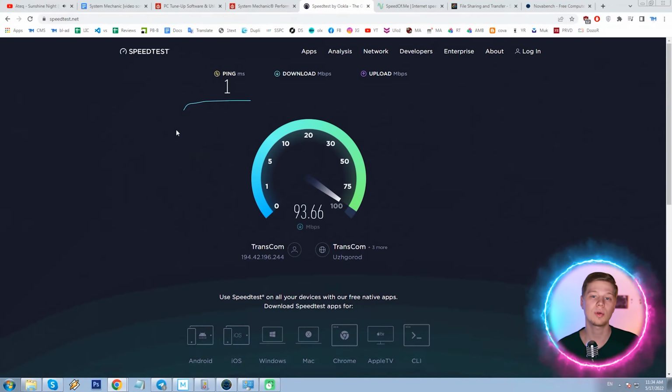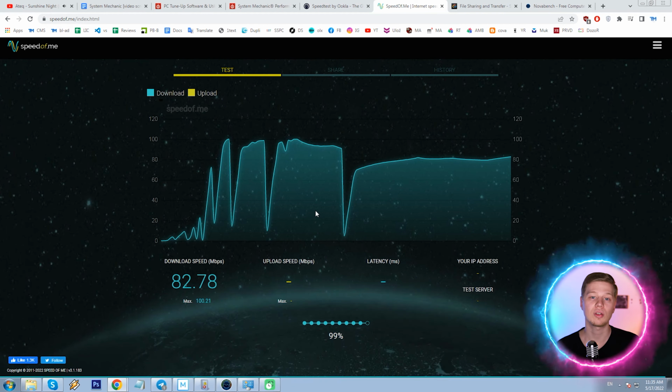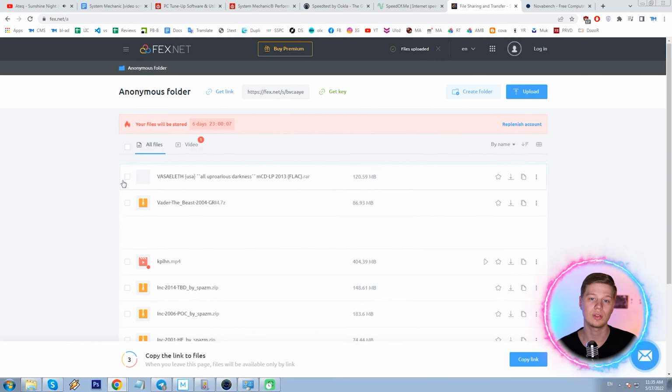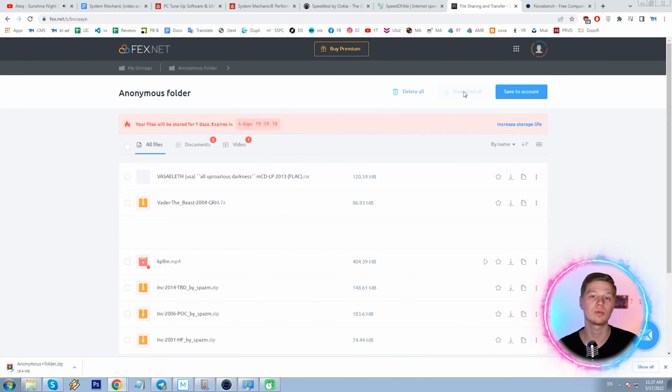Second, internet speed, especially download speed. Let's use 2 services, Ookla Speed Test and Speed of Me. 92 megabits per second by Ookla and 82 megabits by Speed of Me. But also, let me test the real way. I have several files, video, music, zips, about 1 GB total in size on the file sharing service called Fax, so I am downloading it right now and see that it takes 2 minutes and 50 seconds to complete.